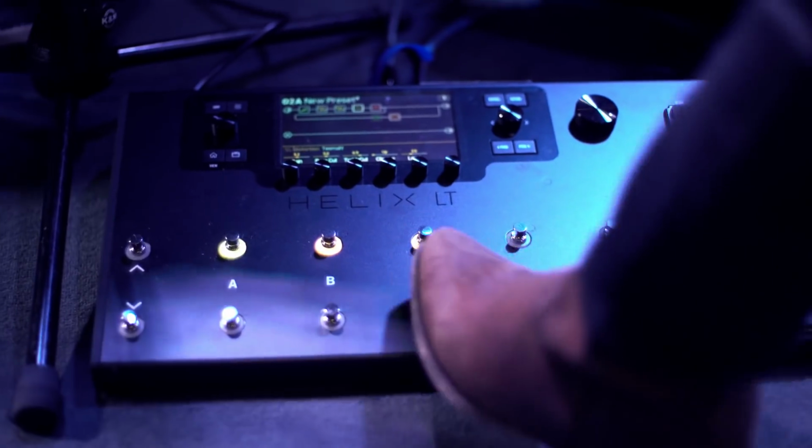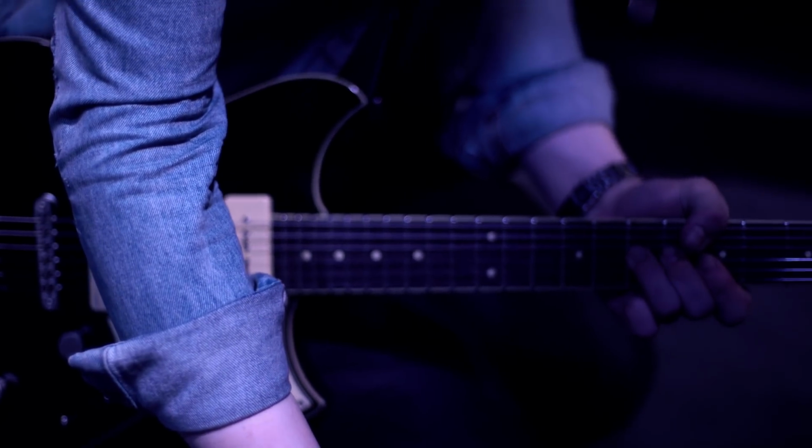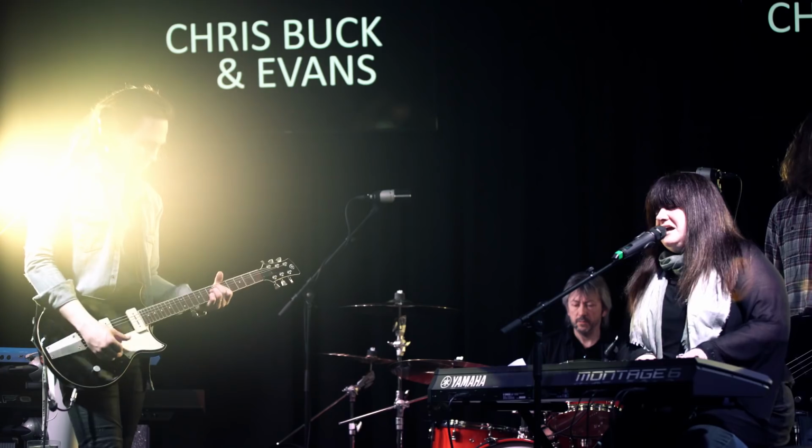Helix being, if you're not familiar with it, a floorboard that Line 6, a part of Yamaha, have built, with a load of effects, a load of amp models in it, an all singing, all dancing, incredible bit of kit that I'm sure sounds immense. I probably didn't have the best representation of it because I had about 10 minutes to try and dial in an entire set worth of sounds.